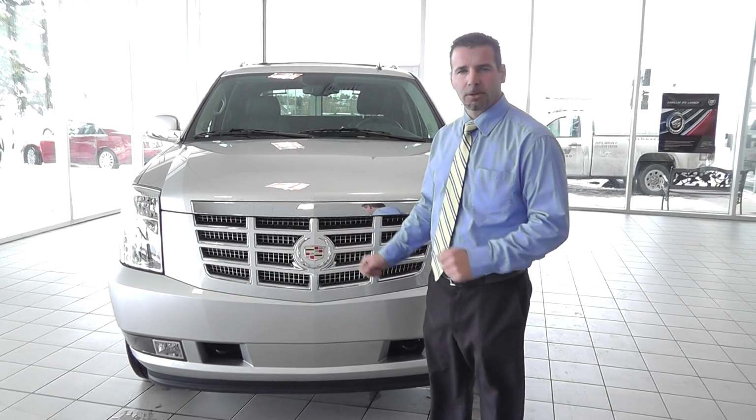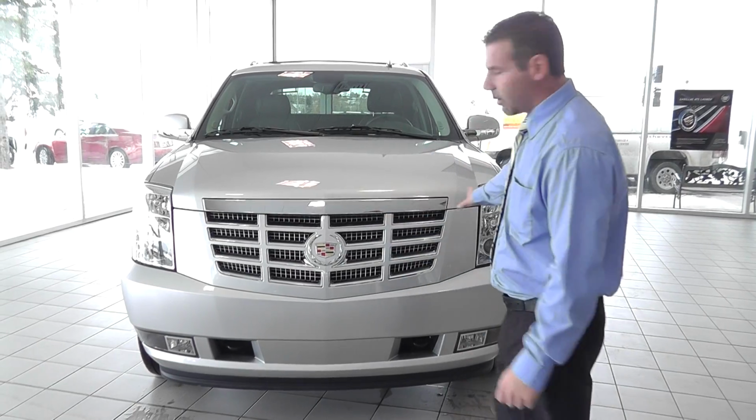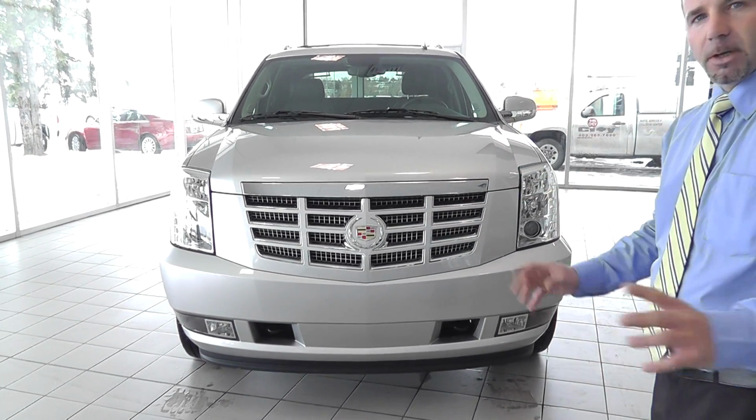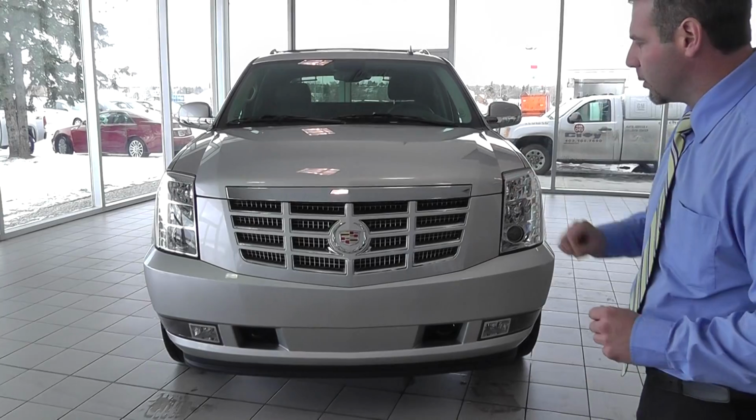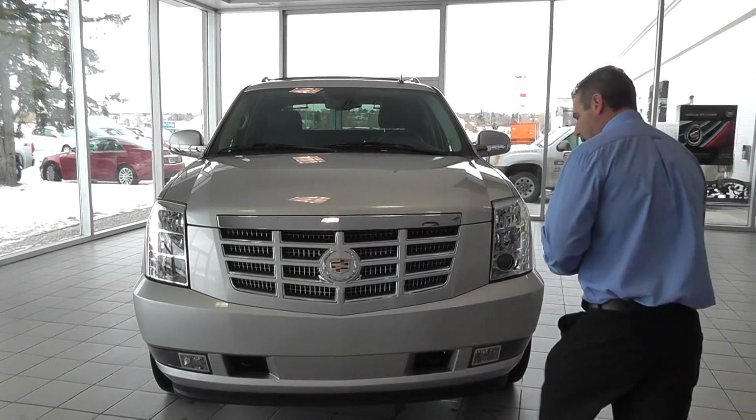Just going to go over the 2012 Escalade EXT and go over a few of the options and equipment. First thing that we'll start with is obviously the exterior of the vehicle that looks very sharp. And then what I'm going to do is actually go under the hood and explain some of the powertrain features and the advantages and the benefits of that vehicle. So I'll just pop the hood now.